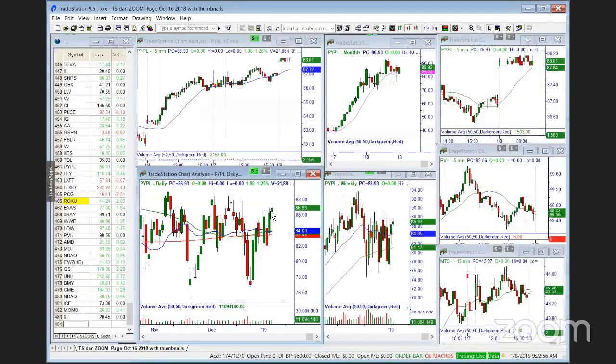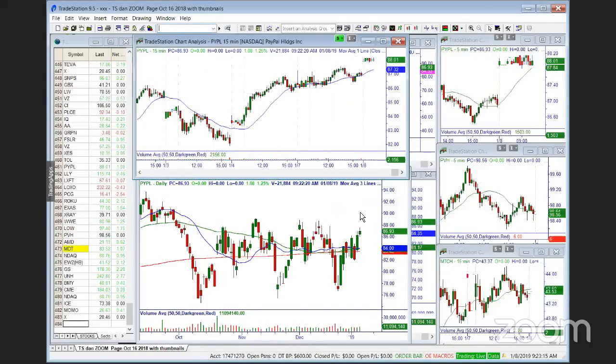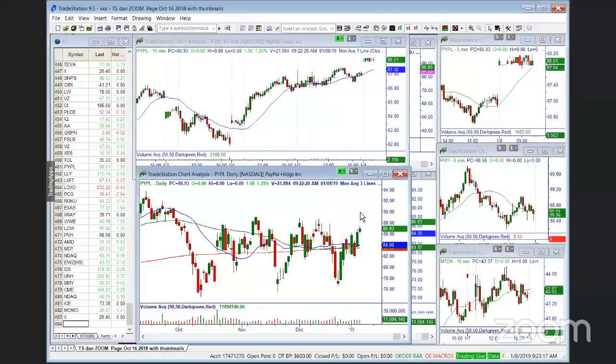PayPal, we have a Condor, and yesterday we were talking about maybe having to do an adjustment to get more bullish, and Paul rolled up his puts, which I said was a great thing to do. We might do it also, but I just wanted to wait a little bit more and see what the overall market's going to do.